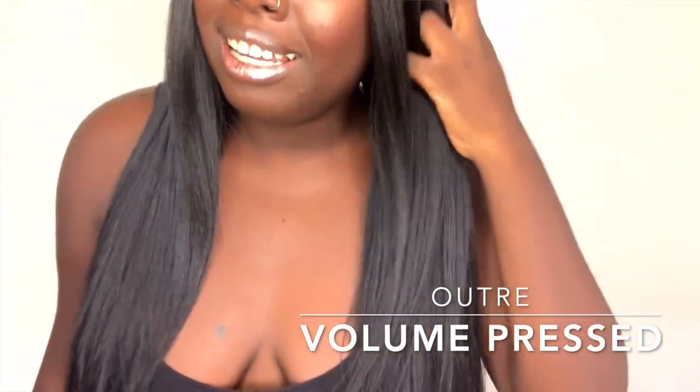I have quite a few of the units that are straight and natural colored. One unit I really like that is within a $20 budget is the Outre Volume Pressed. That unit was $18 at the time, but it varies. Sometimes you can catch it on sale for less than $15. I love the layers. It looks so natural. I love the density.